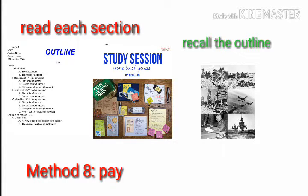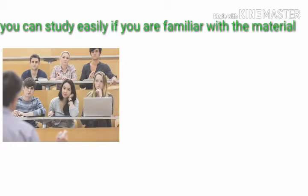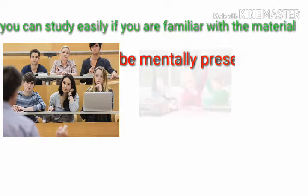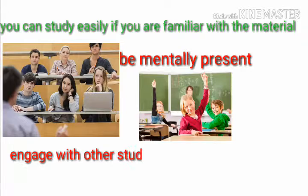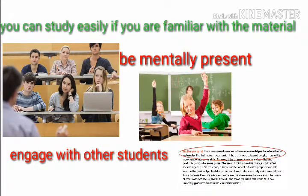Method number 8. Pay attention in the class. You will be able to study much more quickly if you are already familiar with the material. Make sure that you don't just attend the class but that you are mentally present. Sit up straight and listen to the teacher. Pay attention when other students ask questions or make comments. Engage with the material by participating in a constructive debate with other students. Take good notes by noting key points and jotting down questions you need to ask.